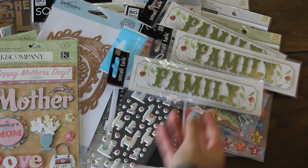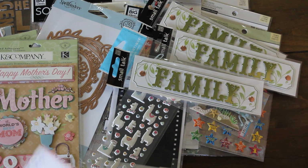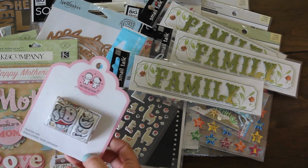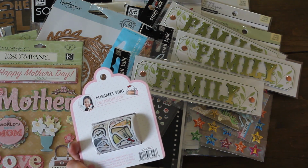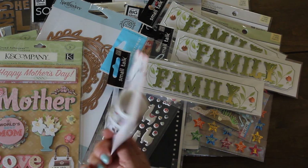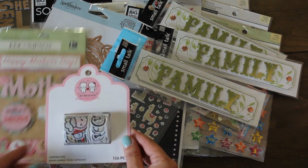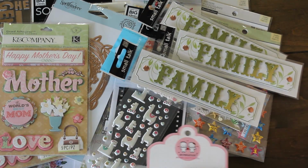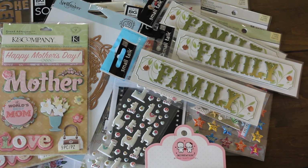More to share, family. Let's see what else. Oh my goodness, I love these washi tapes. They are super, super cute. And this is by Margaret Yang, Once More with Love. Super adorable. I love these. I'm so amazed to see them in a grab bag. I mean, these I think would sell out quickly.